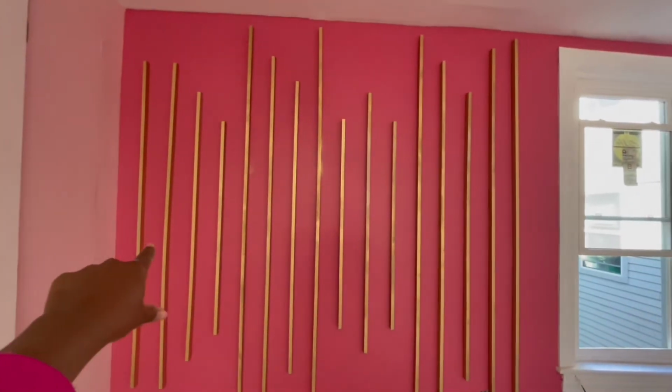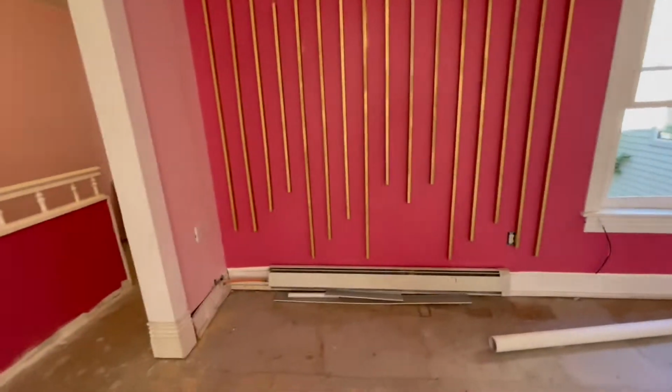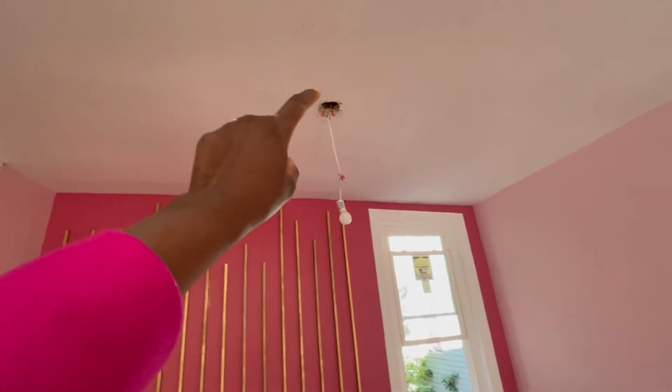I think he did it for the first floor, and then he's gotta just do these a little bit more. But what do you guys think? So this is my vision. This is where the dining table is gonna go. That's gonna be where the chandelier is gonna go.